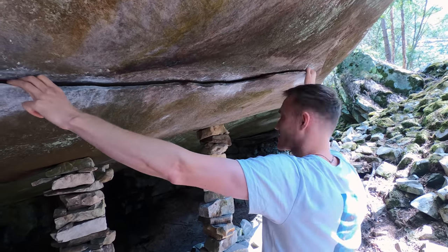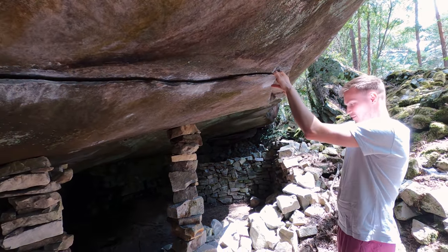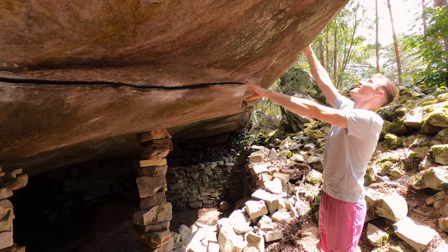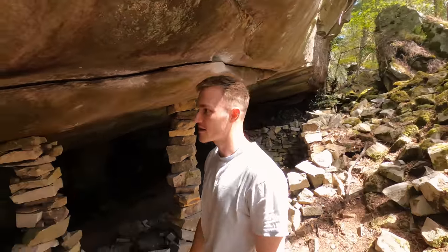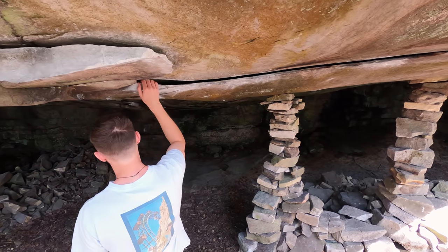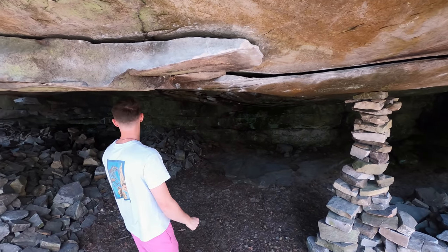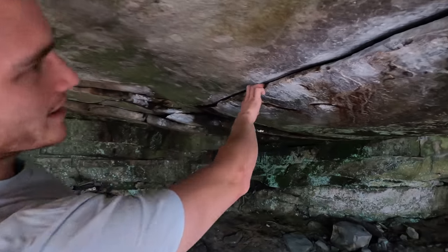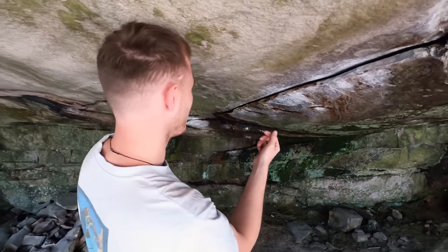The holds are actually better than I was expecting. In the videos, people look like they're having a real hard time on them. Yeah, which is deceptive. So what makes it so hard? I think it's probably the feet, actually. Keeping your heel on. And the fact that it's quite long, five meters. It kind of looks wet, but it's actually dry. It's just staining where it is normally wet, probably.